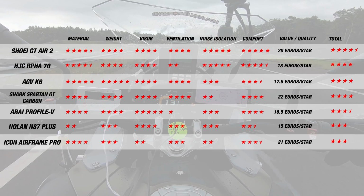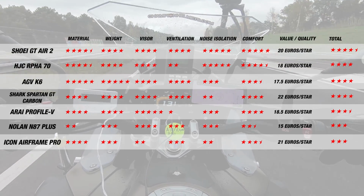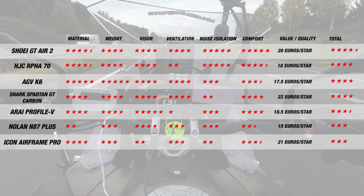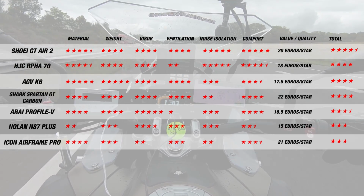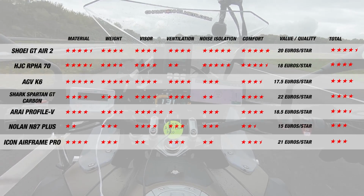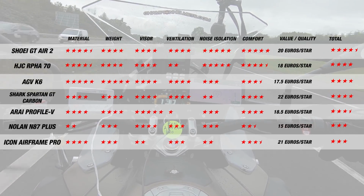The AGV K6 was a pleasant surprise as the lightest helmet that still performed well across the board, and as an AGV, wasn't exorbitantly expensive, giving a good value for money. However, as the best value for money helmet, we have the Nolan N87 Plus with 15 euros per star, which shows you're already getting a quality 3-star helmet for a great price. The Nolan N87 will also bring an even stronger result for value for money with 13 euros per star.